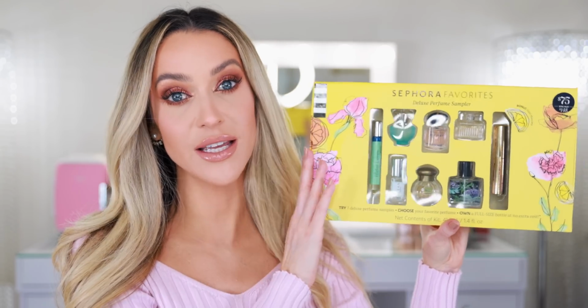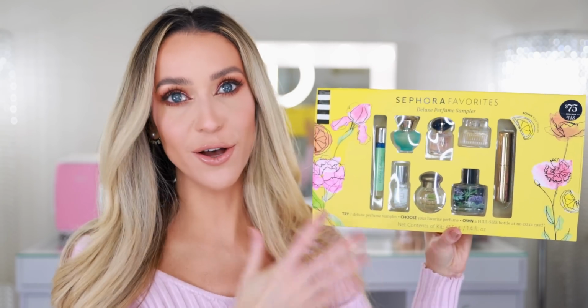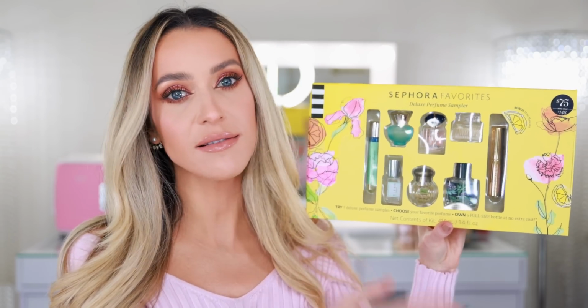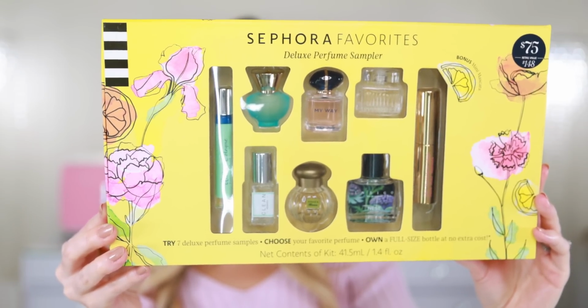And it makes a great gift as well. I actually gifted my dad the men's cologne sampler set for Christmas last year. He loved it, of course, but Mother's Day is fast approaching. This set would be great for Mother's Day. If you have birthdays, anniversaries, special occasions, anything like that coming up, this would be amazing as a gift because you know whoever receives it can choose their favorite fragrance.